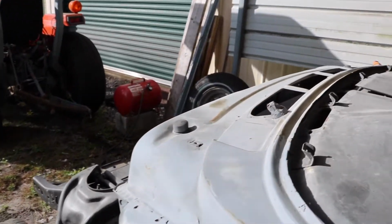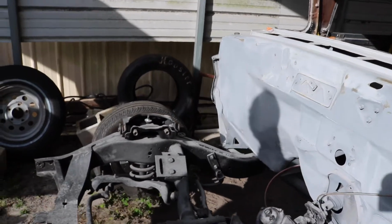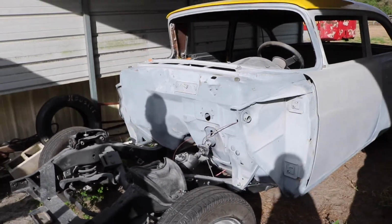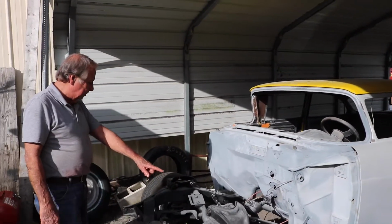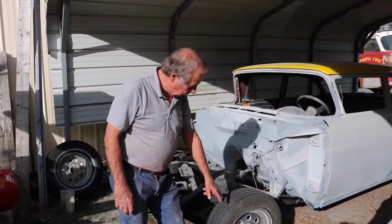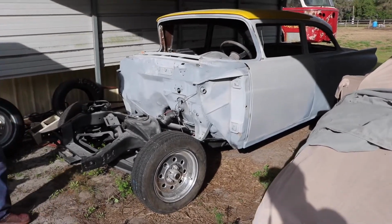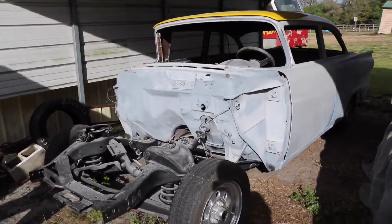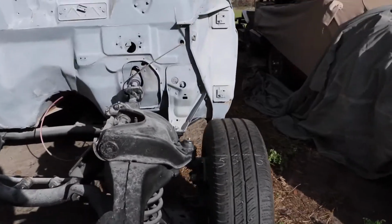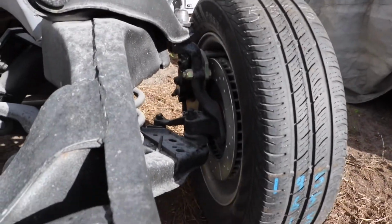Wow. So this is the first step. I'm going to move it inside the garage this coming week. I got a guy coming over to help me, but they put everything new on the front end. It's got Wilwood brakes and rotors. What do you think of them? Look at this, Bill. You being the parts guy, what do you think that setup cost?